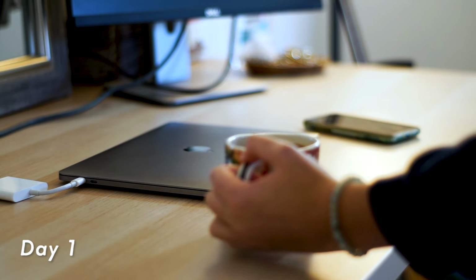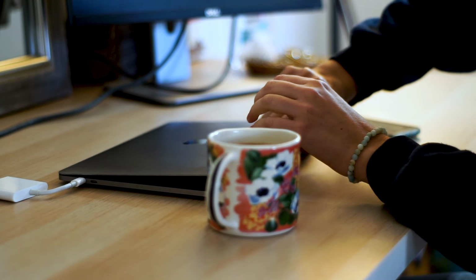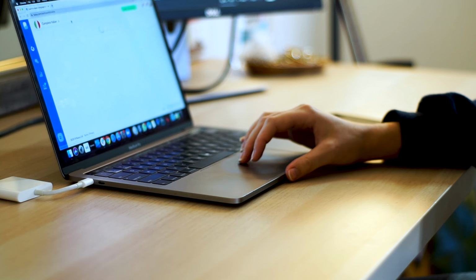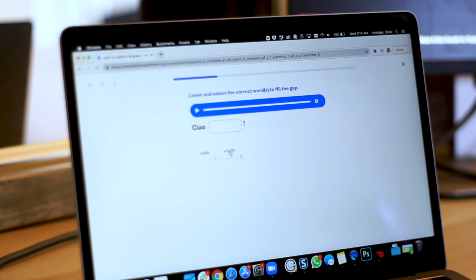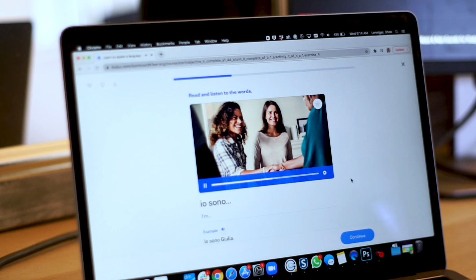So day one, I decided that I would do my studying on my computer, and I figured that if I did it every morning, it would be easier to form the habit of studying every day. So I highly recommend choosing a time of day that works best for you. And lesson one started off with the basic things like greetings, how to say hello, goodbye, how to introduce yourself, the basic things like that.